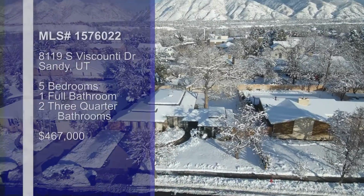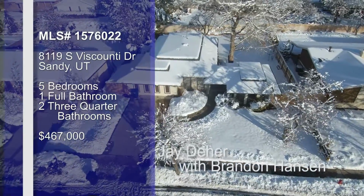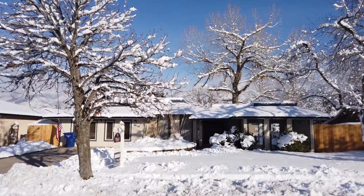Brandon, we got like a winter wonderland out here. Take a look at all the snow we got. That's crazy to me, especially here in St. George, but that just looks like you just had a snowdrift.